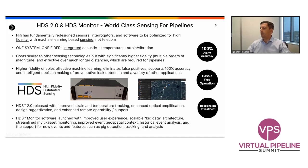As mentioned, we've recently launched our HDS sensing platform, as well as our HDS monitor platform, which is for the control rooms. It's a software that can support multiple facets of applications that are important in the payback analysis or business case, which we'll focus on further in this presentation.